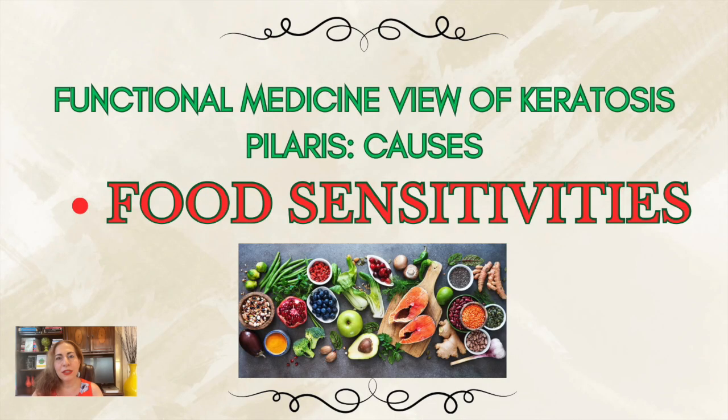The next root cause for keratosis pilaris is food sensitivities. Some people notice that KP flares when they consume dairy or gluten. We see that a lot in our clinic. These foods can promote low-grade inflammation and immune reactivity in sensitive individuals. An elimination diet or IgG food sensitivity testing can help identify if certain foods are contributing to this problem. Removing these triggers often improves not only KP, but overall skin tone and texture.